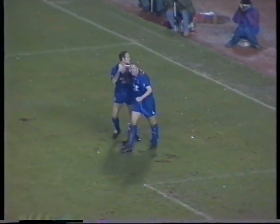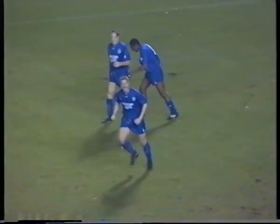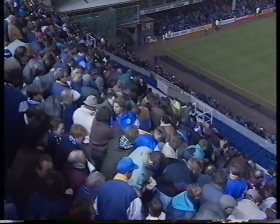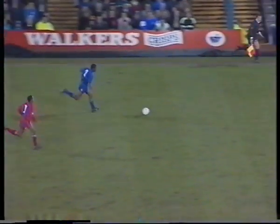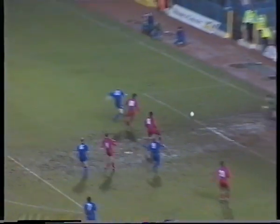And one more chunk taken out of that £300,000 as Ewan Roberts at the near post beats Nigel Martin. 21 minutes gone, Leicester City 1, Crystal Palace 0.